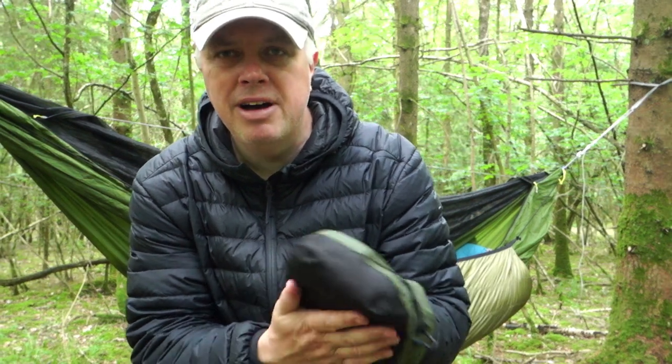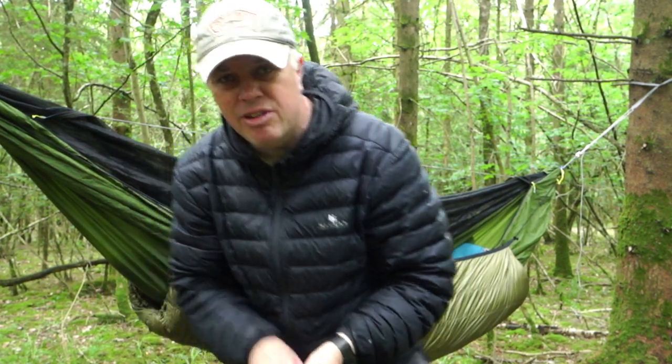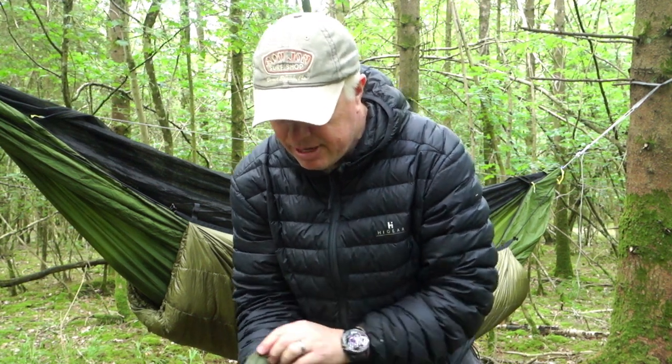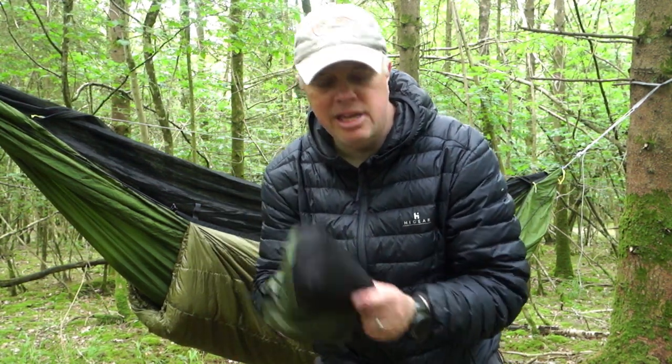Waterproof on the bottom, fairly tough on the bottom, but it's not like a shoe, so you just have to be a little bit careful. Anyway, they've got a little bit of insulation in there, which I don't particularly need, but I know I'm going to start using these in the winter. So how have I modified them?